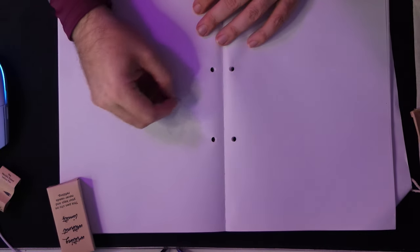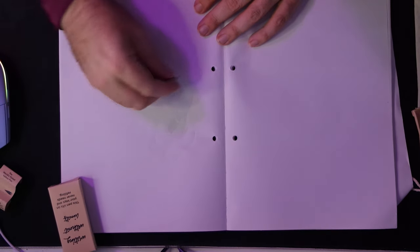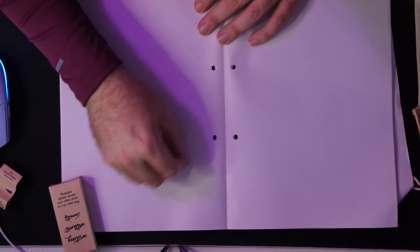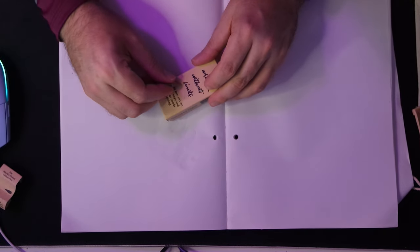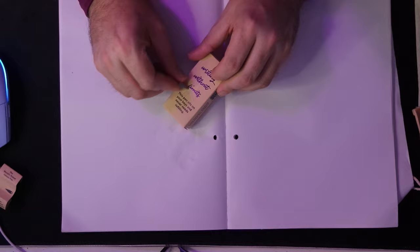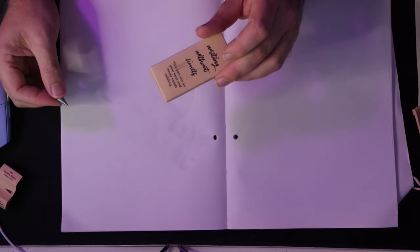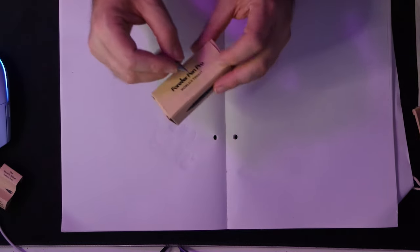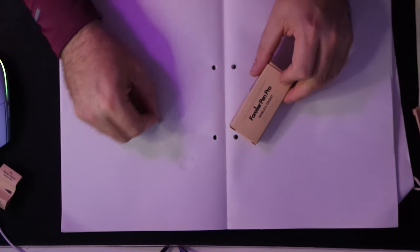Okay, so let's try. It does look kind of like it's not doing anything, but it is actually leaving a mark. But it'd be better on the box. Ah, there you go. It's pencil-like marks, quite faint, but it does in fact work. There you go, it's better.